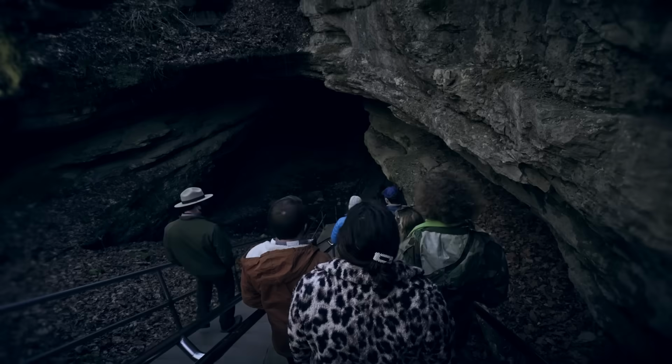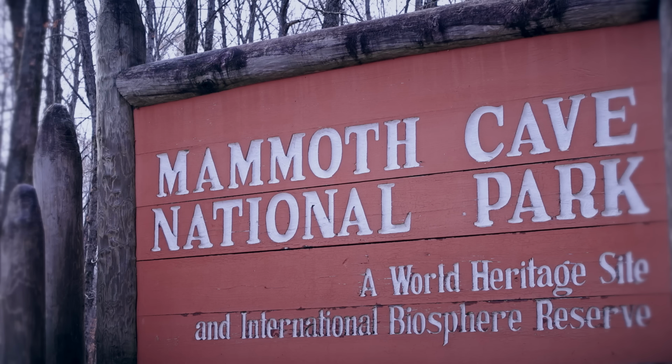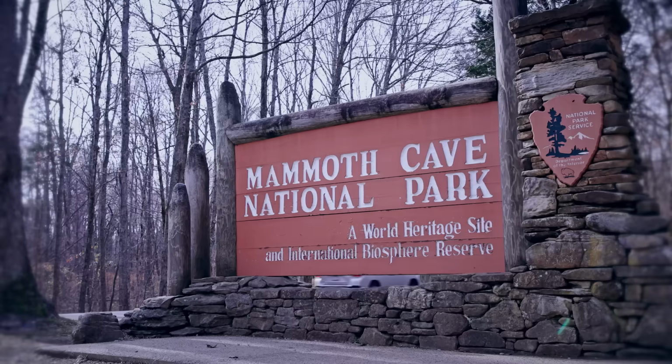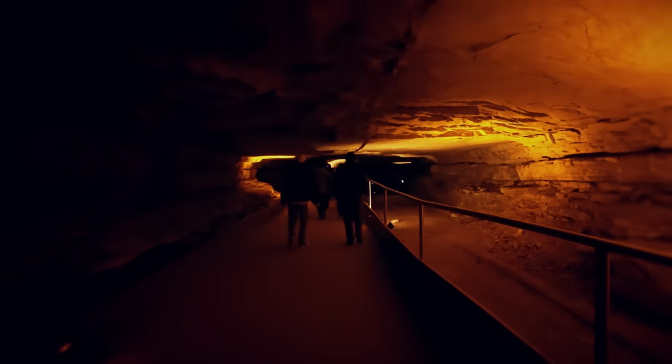What if there is another world right under our feet? Depending where one stands, that can be more or less true in North America, which is home to the world's longest known cave system, Mammoth Cave in Kentucky. Formed from limestone, Mammoth Cave measures an astonishing 400 miles in length, with portions yet to be explored.